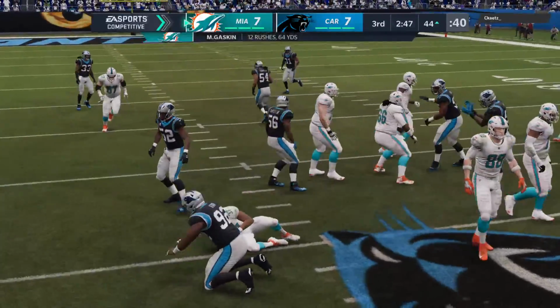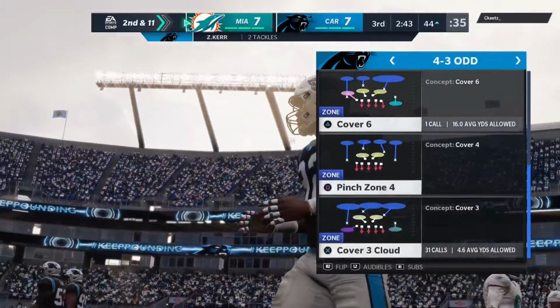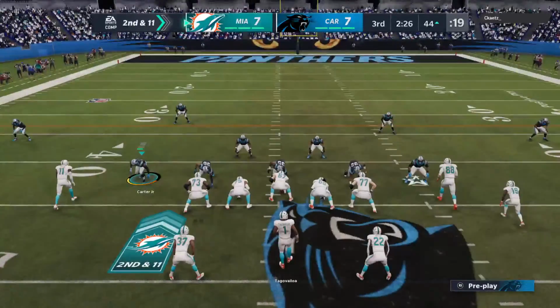And he got blown up, losing yardage on the play back at the 44. Officially, it's a 1-yard loss. That's going to bring up 2nd and 11, 2nd and 11 at the 44-yard line.